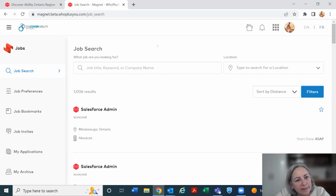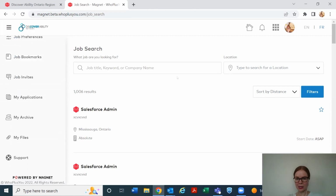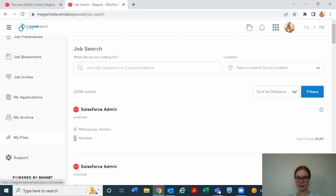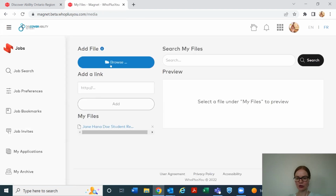Where do we upload more resumes? I believe we can upload more than one. We can, yeah. So on this same page as well, job search, if you look on the left column here, you have different options that you can select. So if you select job preferences, this is where you can go and make updates to your job preferences. Any jobs that you've bookmarked will be here. You can also access your job invites over here. You can view your applications, and then here's your files. So if you want to add a file, you can add it over here.